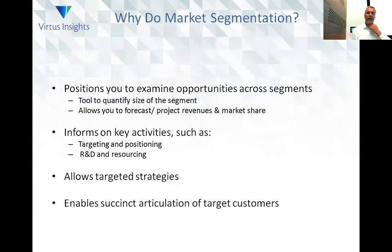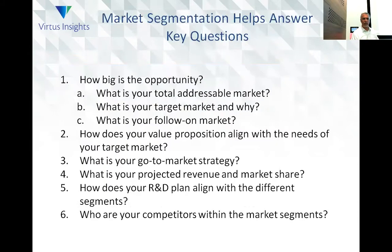Why do market segmentation? It positions you to examine opportunities across a number of segments. It can inform your key activities, including how you do your R&D, your resourcing, how you do your targeting and your positioning with your product. We have to market these products. And it allows you targeted strategies, and it also helps you to succinctly articulate your target customers. It helps you answer these questions.